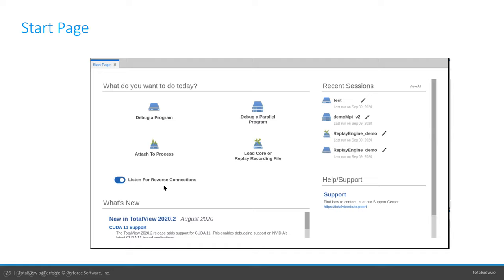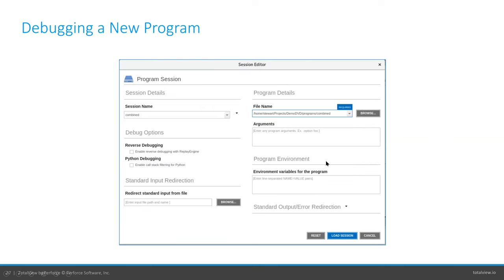So this is actually a screenshot from the 2020.2 release. And you'll notice that listen for reverse connections is there, but Remote Connect, which Bill's just shown, isn't on there because that's obviously something that's brand new. And we also have a list of what's new. So it tells you what's in the current release. And then over here on the right, you have your recent sessions. So any program that you've recently debugged, you can give it a session name and you're able to just click on that. And then you can load up the session very easily. And you can start debugging one of your last sessions.